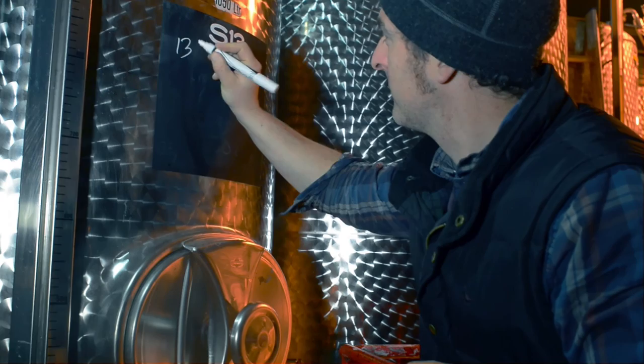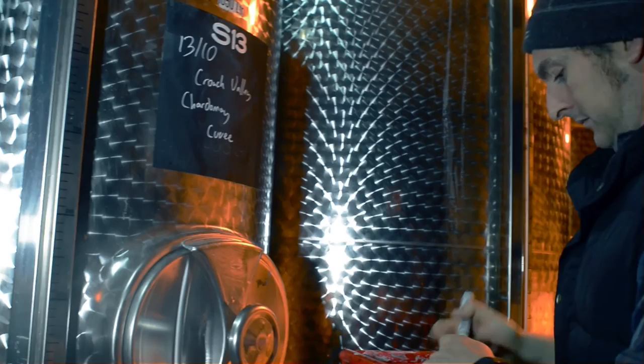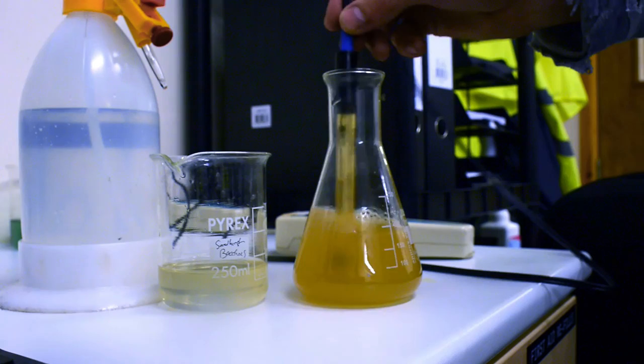The purest, most delicate juice that you can get, which we call the cuvée, is the juice that is released first. The reason we want to obtain the cuvée for our sparkling wines is it's the juice that has the most delicate neutral flavours and the highest acidity. During harvest, we're testing the sugar levels, the acidity, pH, the YAN, and the malic acid levels.